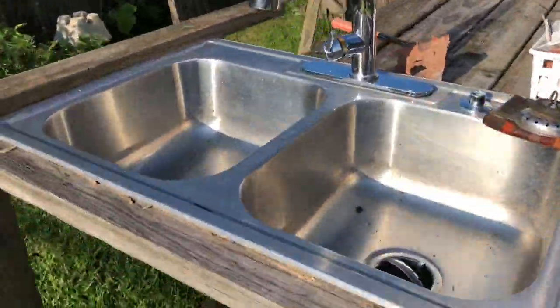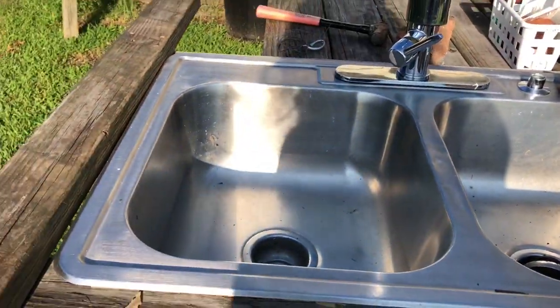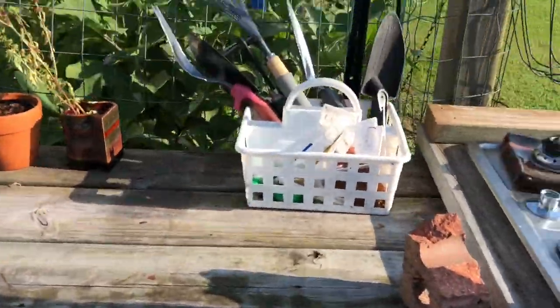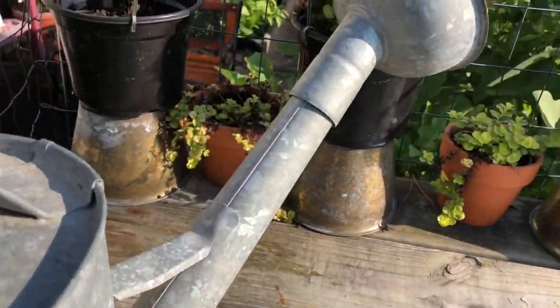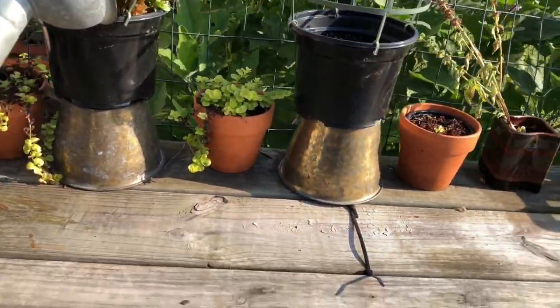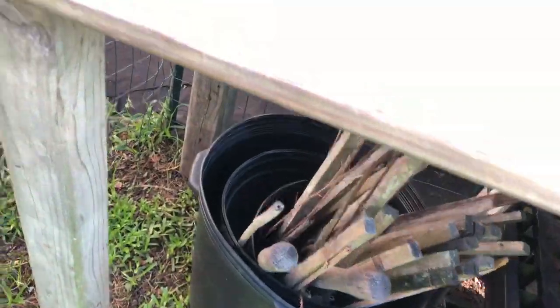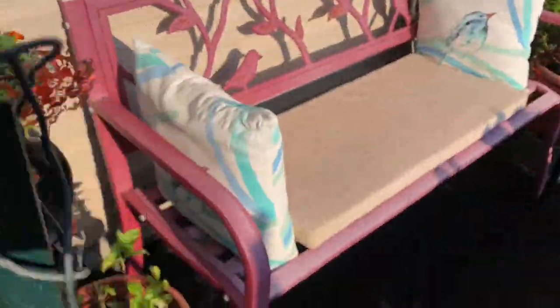You guys, I did put a sink up. I finally got it up. I will be framing it a little bit better, but right now I just got it up. So my tools and all my little preparation area is nice and cleaned back up. All my spirit plants, my posts. Okay, now we're going into the garden.